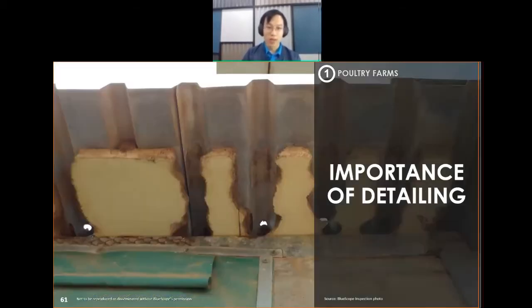This is where we noted and highlighted the importance of detailing. When we went to the external, we saw that the board was installed, but not all the way, and there was no covering, no flashing protecting this board. So it allowed nature, like birds, to make their way in and make the best of the house that they can find. In a way, this shows the importance of flashing and detailing at the initial design stage. You have to take nature into account.